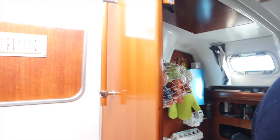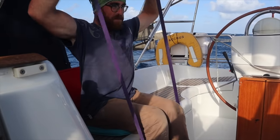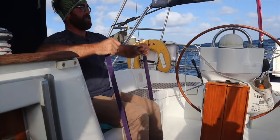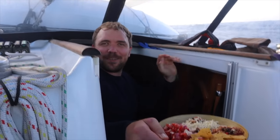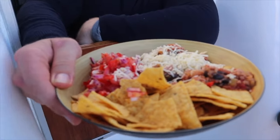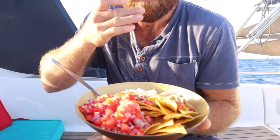Got quite a few days to go. What's happening out here? A few exercises with Ben's giant rubber band. I've got no idea what I'm doing, but this one hurts my muscles, so it must be good. Oh, looks great. What do we got? Slaving away down there. Ben's knocking it out of the park with nachos. It's pretty good.